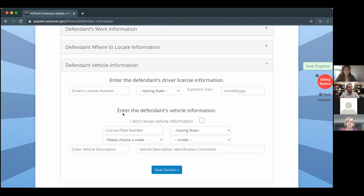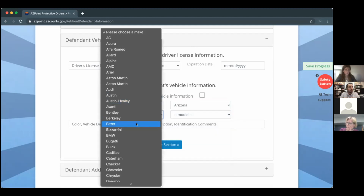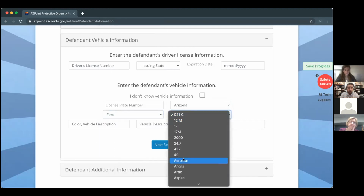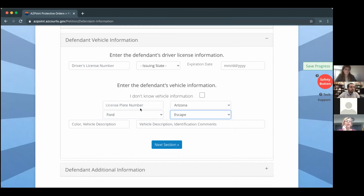And Judge Hancock, can I ask a question? It looks like there's been a couple of questions about the same idea of, can you update or can you upload or attach a police report to this AZPoint? No, and let me explain that. Nothing attached to a petition for order of protection goes through, and here's why. Only the petition for order of protection and the order signed by the judge goes through the system.